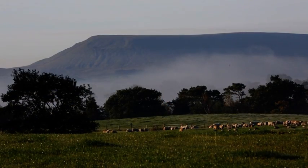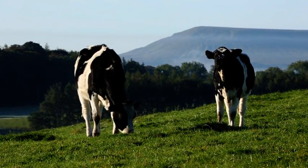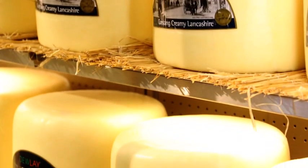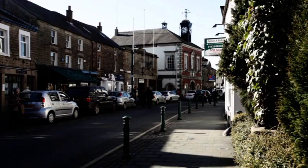Lancashire, an area of outstanding natural beauty. With its rolling hills and low-lying pasture land, dairy farming and cheese making is in our Lancastrian blood. And with this great land comes rich, fresh milk, perfect for our mouth-watering and buttery Lancashire cheese all year round.